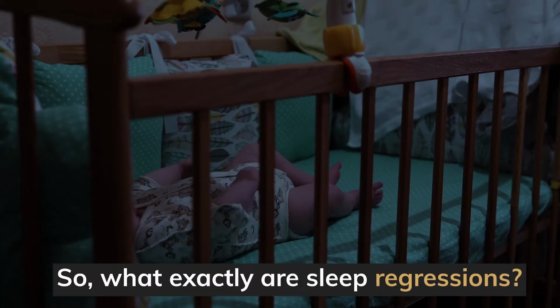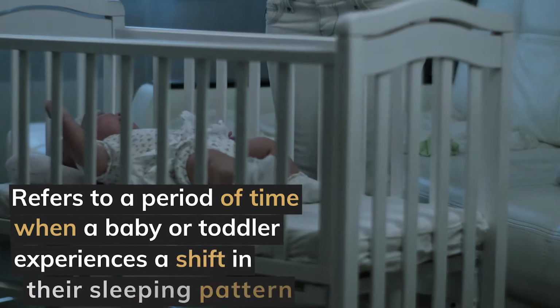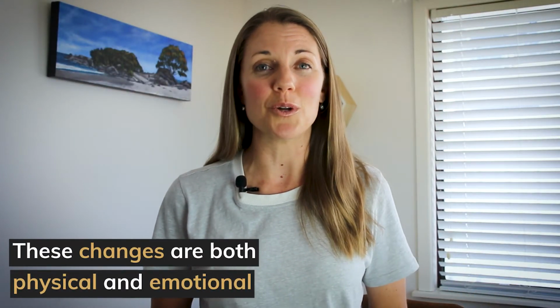So what exactly are sleep regressions? The term sleep regression refers to a period of time when a baby or toddler experiences a shift in their sleeping pattern. The regressions usually coincide with developmental changes babies experience during the first 1 to 2 years of life. These changes are both physical and emotional.